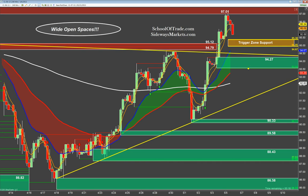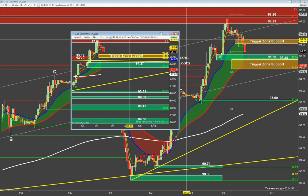This is a huge clue. The 4-hour chart tells us we are bearish down to 95.38, possibly all the way down to 94.27. Daily chart says look for the reversal. 4-hour chart says we are bearish down to 95.38, possibly down to 94.27, unless this trigger zone support can hold. Let's keep going. Let's go faster now.